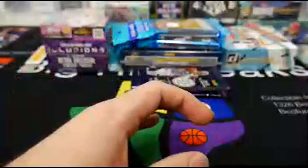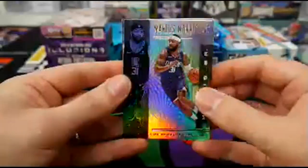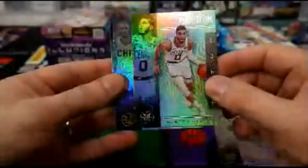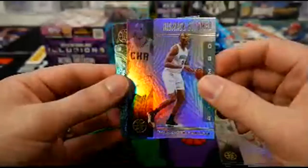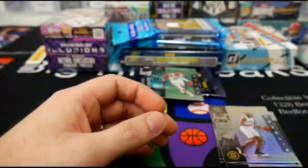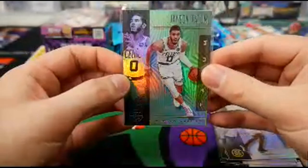Nice green for the Lakers. Morris, Randall, House. I want to say that is the Emerald of Jayson Tatum for the Celtics. Biyombo. Darius Bazley, rookie for the Thunder. And the Emerald of Tatum for the Celtics.